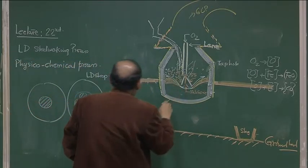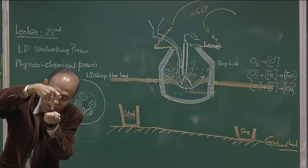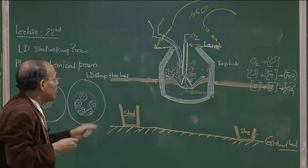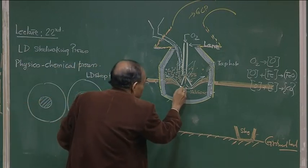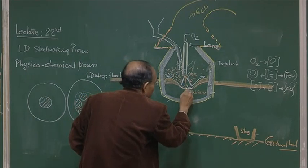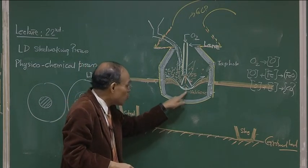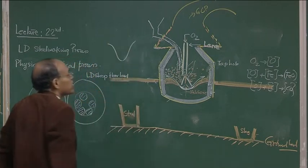When the lance is brought very close to the surface, we say it is a very hard blow, and that hard blow will give rise to an enormous amount of droplets being ejected here. The cavity depth is going to be very strong, but the surface area of the cavity is not going to be large. This is the cavity, the depression because of the impingement of the oxygen jet. When the blow is very hard, the cavity is going to look something like this. That is a hard blow cavity.